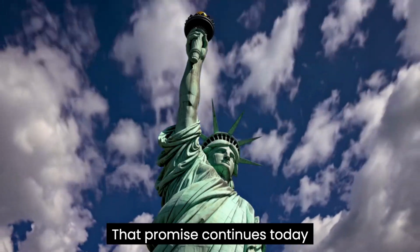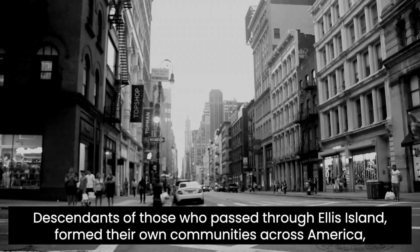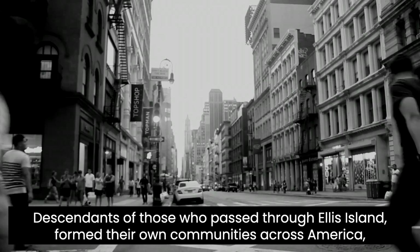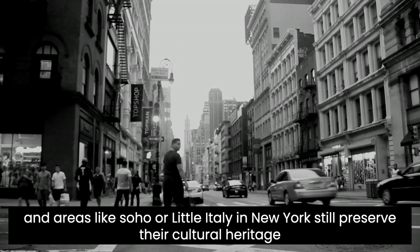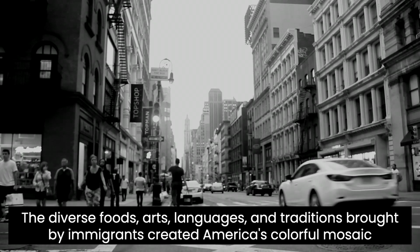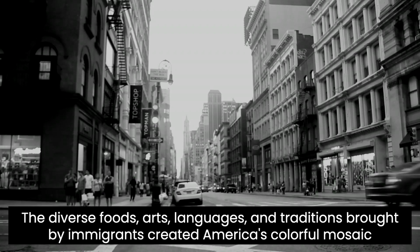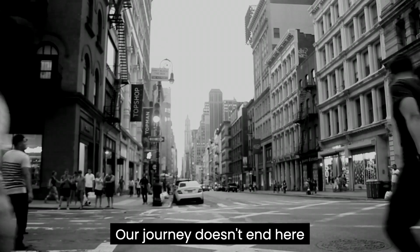That promise continues today. Descendants of those who passed through Ellis Island formed their own communities across America, and areas like Soho or Little Italy in New York still preserve their cultural heritage. The diverse foods, arts, languages, and traditions brought by immigrants created America's colorful mosaic. Our journey doesn't end here.